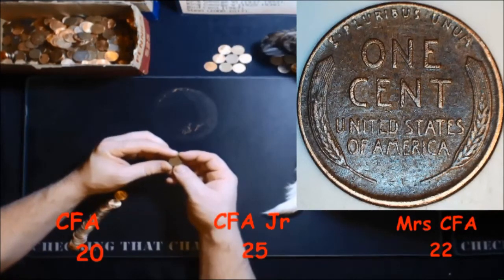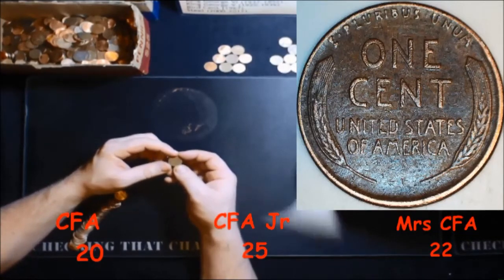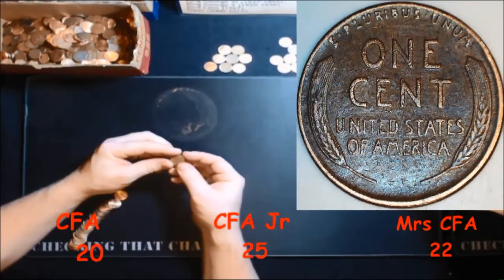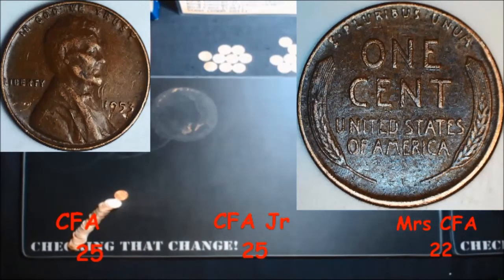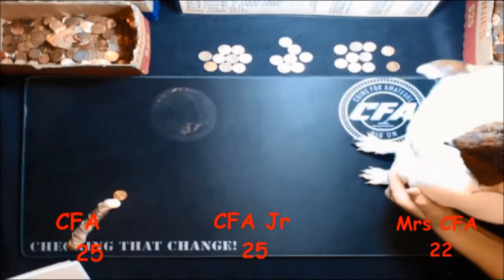2000 never. I lost. What do you think? 58. 58? It's 53 played. Oh, that was close. I said 52. 53 played gives me 5 more, so that ties me with Junior. And I still have some coins to look at here. Giddy up!